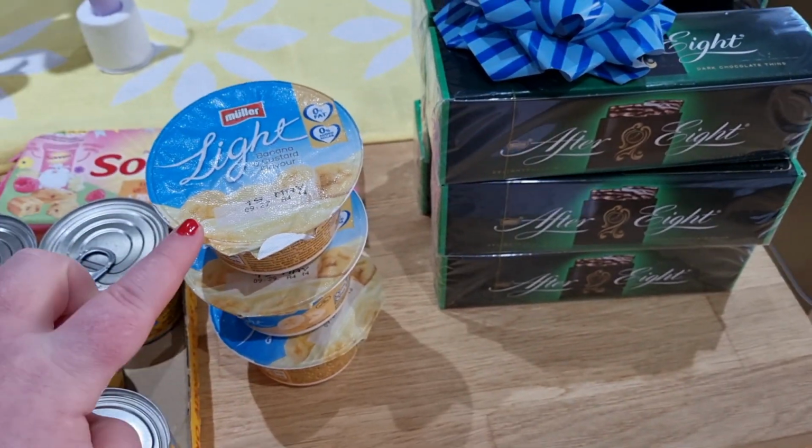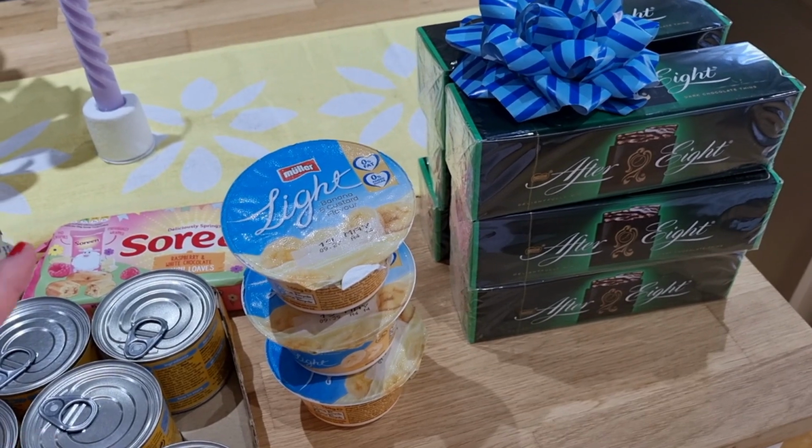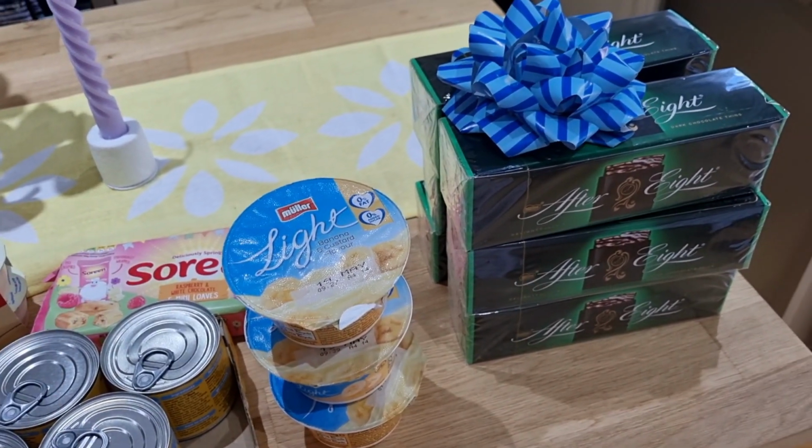Now they only had banana and custard. I do find this with the yogurts, they have just one flavour aisle, like a whole aisle of them. Sometimes it's strawberry, sometimes it's plain.